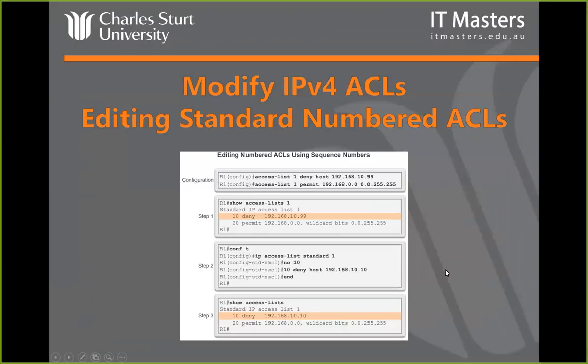Okay, using sequence numbers. With an access list, you can also put in a sequence number, and all you really need to do that is to use this syntax here. Add the sequence number onto the beginning of the actual deny or permit statement. The advantage of using sequence numbers is that it allows you to remove and add statements at a particular spot in the access list without having to delete and recreate the whole access list, as we just did in the previous example.